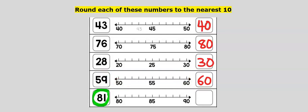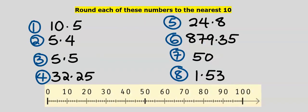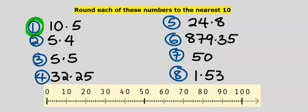Next, consider 81. 81 is between 80 and 90. 81 is closer to 80 than to 90. Our answer is 80. Let's round each of these numbers to the nearest 10. Let's consider 10.5. 10.5 is between 10 and 20. Halfway between them is 15. 10.5 is not up to 15. 10.5 is closer to 10 than to 20. Our answer is 10.